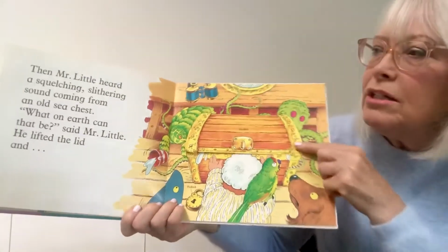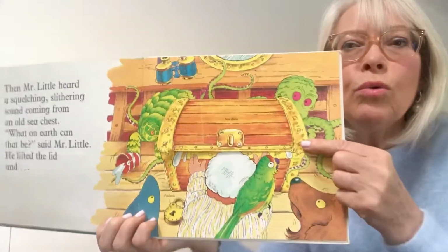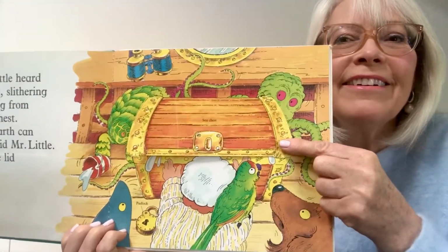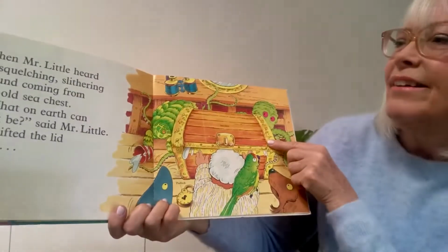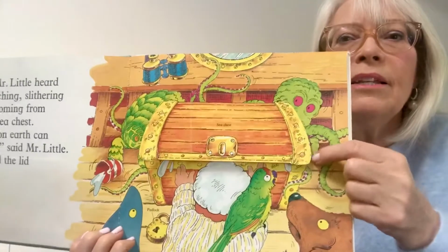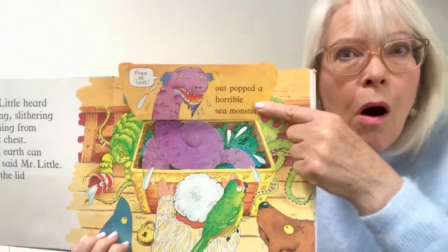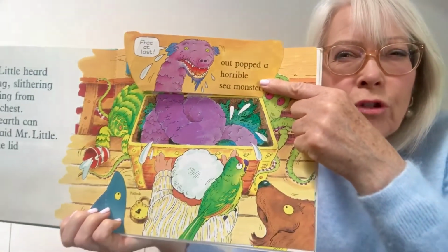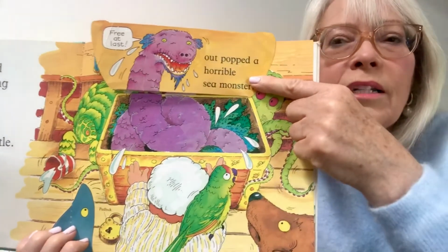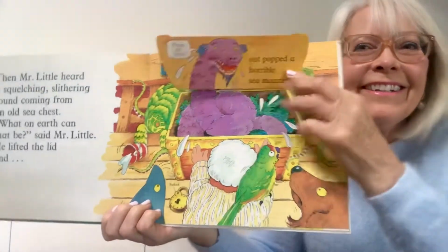Then Mr. Little heard a squelching, slithering sound coming from an old sea chest. Wow, looks a bit like a pirate chest, doesn't it? I wonder what's in there. What on earth can that be? Said Mr. Little. He lifted the lid and out popped a horrible sea monster. Free at last, he said. Whoa, I'd get a fright if that was on my boat, would you?